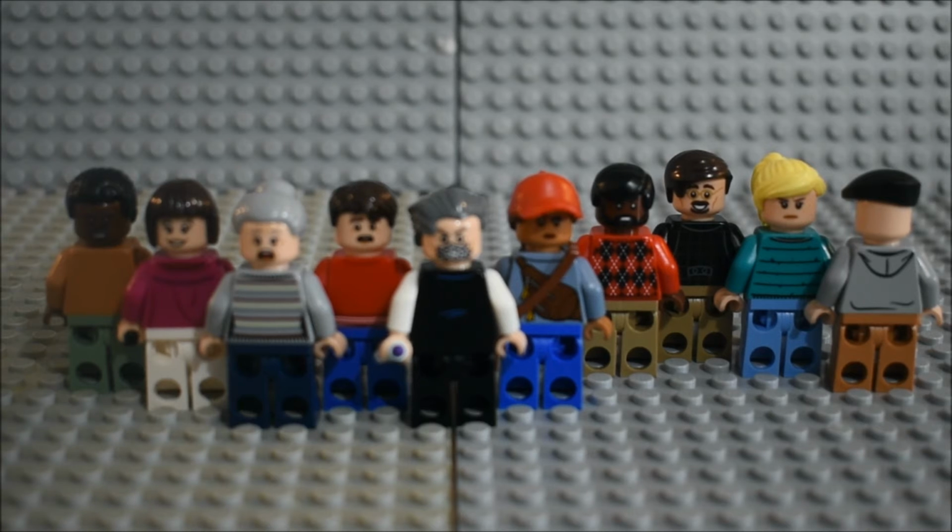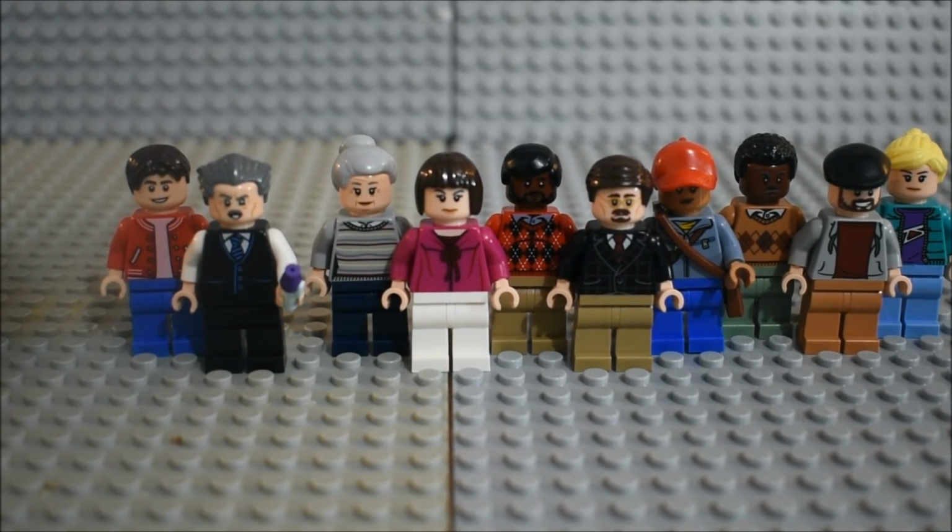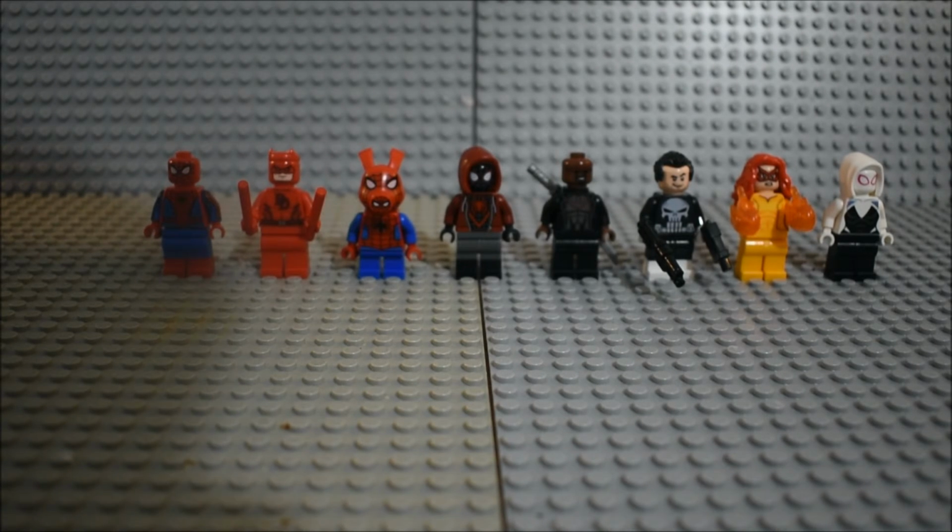What all of them look like from the back. And we're moving on to the hero section. All right, so we have the hero section here. We have Spider-Man, Daredevil, Spider-Ham, Miles Morales, Blade, Punisher, Firestar, and Spider-Glenn. Now, let's get a closer look at them.